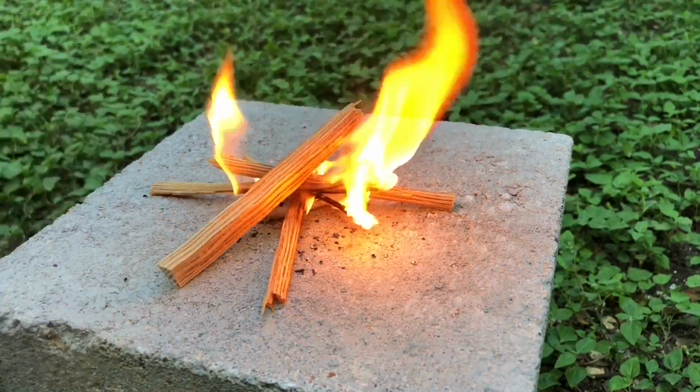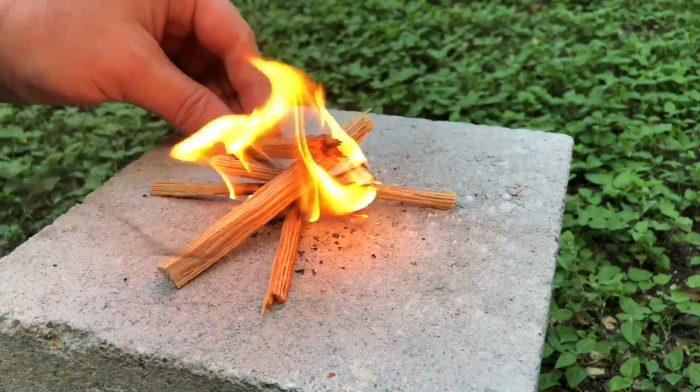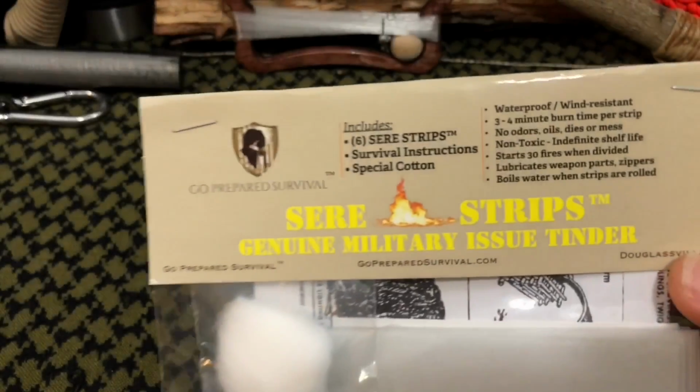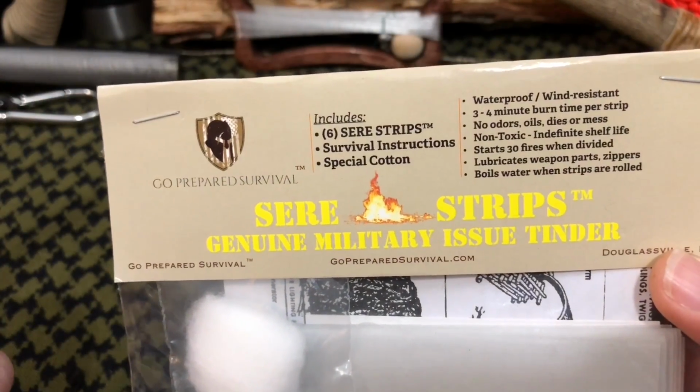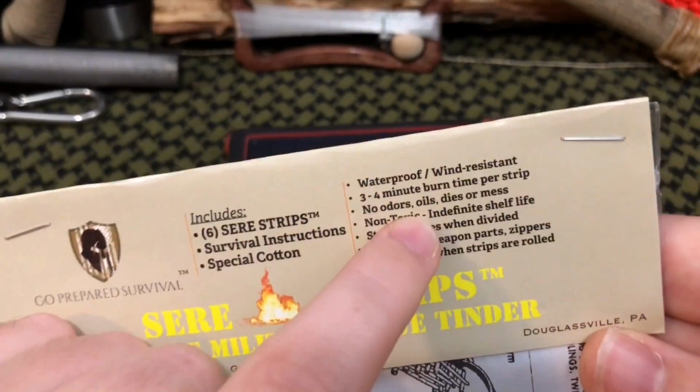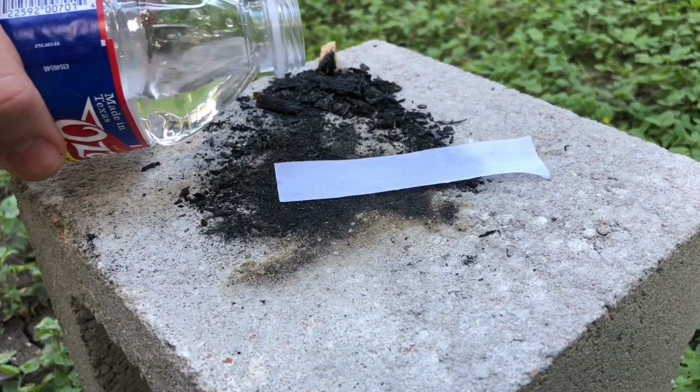As you can see from the packaging, you get 6 SERE strips, you get survival instructions, and the special cotton. As far as I can tell throughout testing, and I have the testing one that they sent me, I don't see anything different with the cotton. There's no chemicals, I don't smell anything, it doesn't feel weird, it's just cotton. They are waterproof and wind resistant, I can definitely vouch for that.